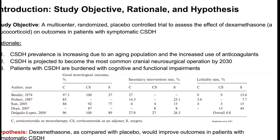So the rationale for doing a study like this is, with CSDH, the prevalence is actually increasing every year, especially due to the aging population, as well as the increased use of anticoagulants. And Dr. Nopman also mentioned from his lecture that CSDH is going to be one of the most common cranial neurosurgical operations by the year 2030.